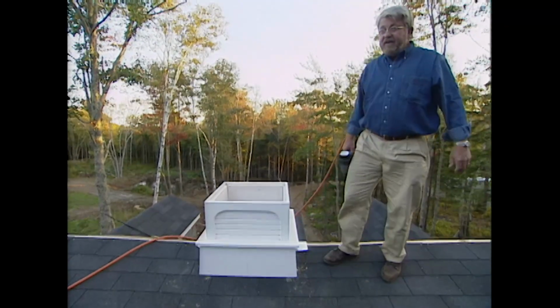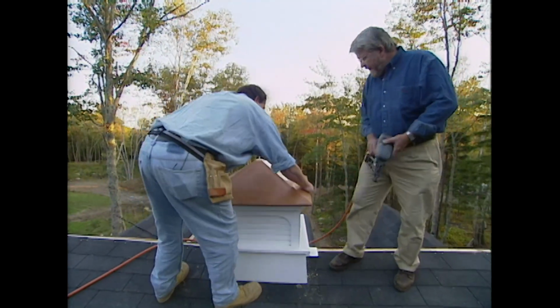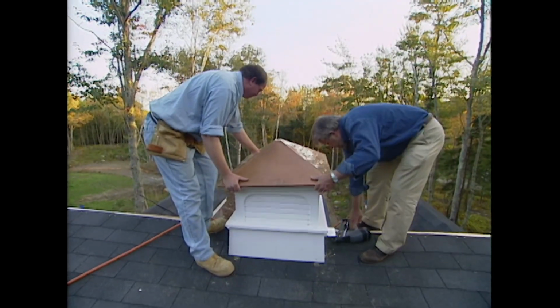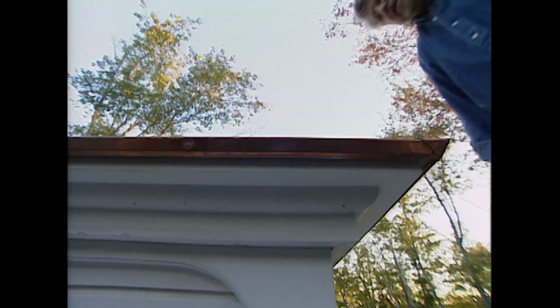Okay, Chris. Time for the crowning glory. Well, that's beautiful. That's the top, though, the roof. Yes, it all is copper, with copper over the seams here, copper rivets. Oh, this is gorgeous. Okay, this just sets down. Yes, it does. Beautiful.